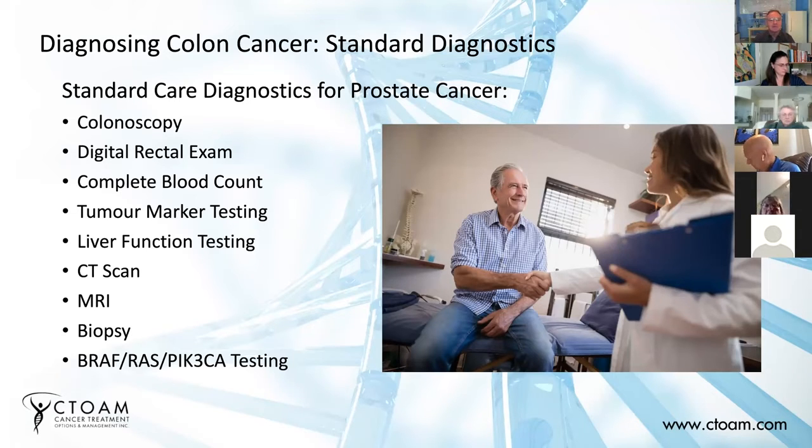And then you can do the CBC, the blood counts and so on, to see if there are any blood markers that are off. There's also tumor marker testing, but CD19 and CEA typically don't show up until the disease is advanced. And some cancers don't even express these tumor markers. So they're not a reliable way of determining if you have cancer or not.